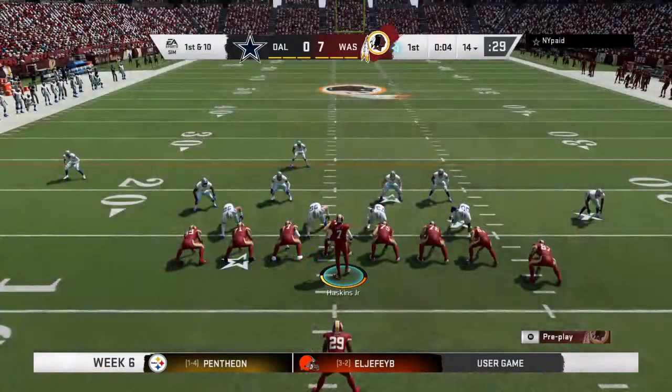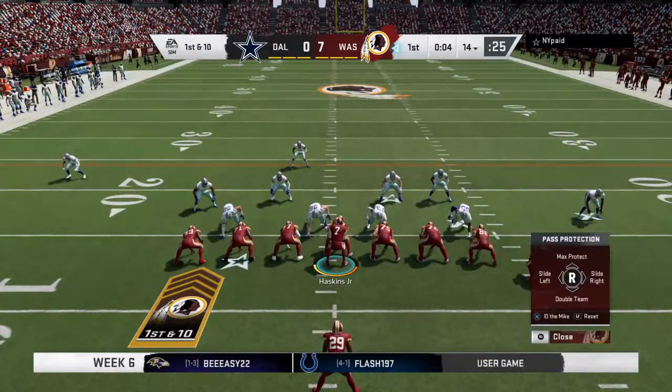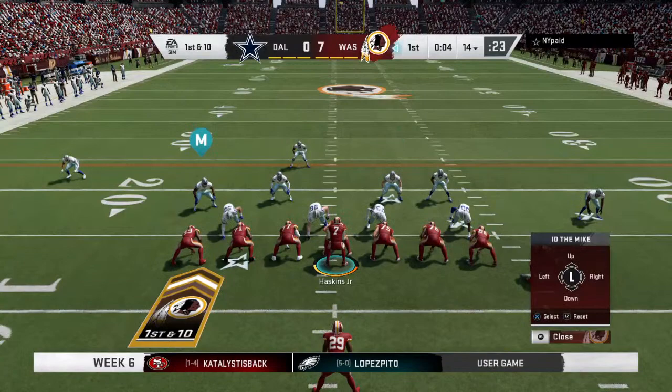Try to get one more in here before the quarter breaks. Watch out, watch out, watch out. Check safety, check.